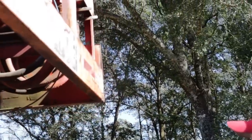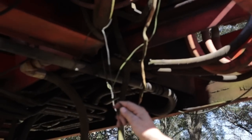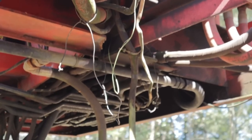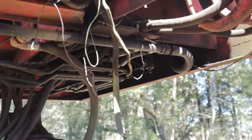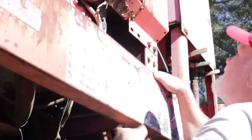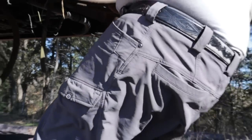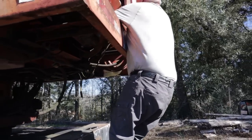It's a good possibility. You want me to put that positive back on there and you just start? Yeah, see if I can bump it. Why don't you pull my truck up there so you can stand on my truck? No, I like hanging on. I hear you.